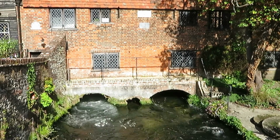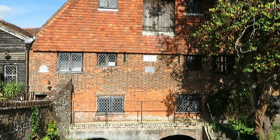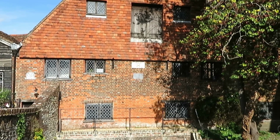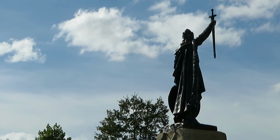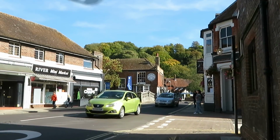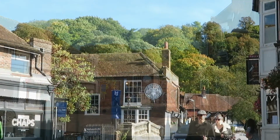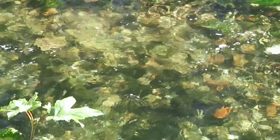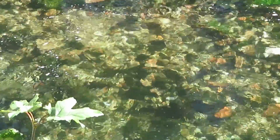Where the water comes out. That's 1744, isn't it? Rebuilt. Oh, rebuilt, right. The old King Alfred. St. Giles's Hill, it's a bit of colour on that. On the south side of the town bridge now. There's a difference in the flow of water here.